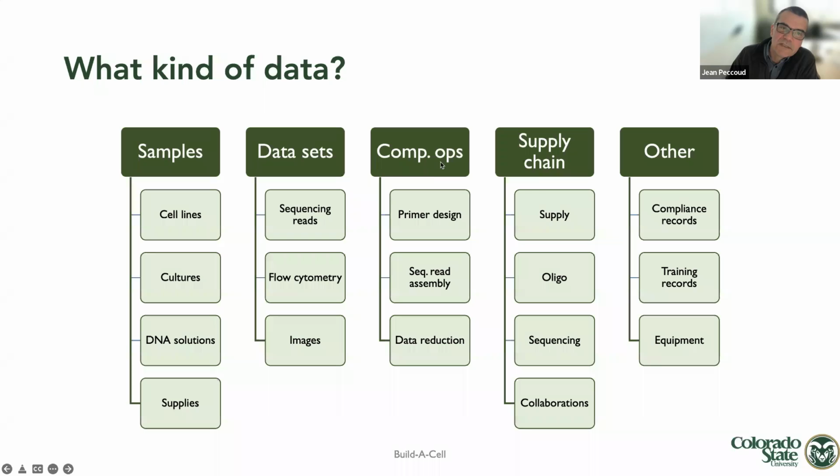Another part that is also important is keeping track of the computational steps, things like primer design, sequencing read assemblies, any kind of data reduction workflow. All of this has parameters that need to be connected to your experimental data, your samples, and things like this. Otherwise, that may end up being the least reproducible part of your workflow.